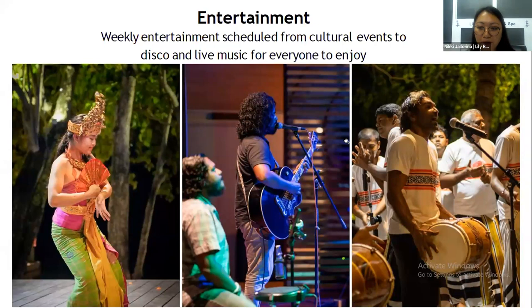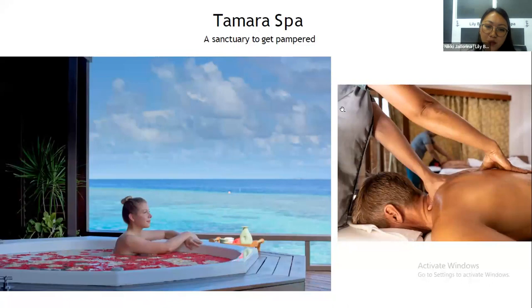And of course, it's spa. So yeah, aside from massage, we also offer this singing bowl, if you're familiar with that one. This crystal bowl. So that one we also use after massage or before the massage for total relaxation.